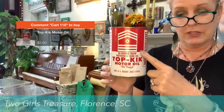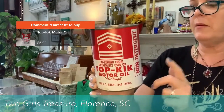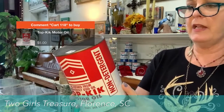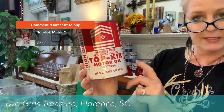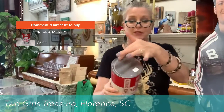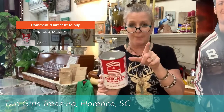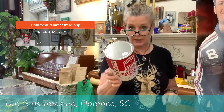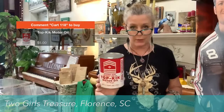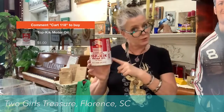This is no joke. The Sarge made these. Top Kick, these are empty, from Davis Refining Corporation, Tallahassee, Florida. This doesn't have any oil in it. These are just the empty cans, but they do have the lids on. How'd that happen? You purchase these and I'll tell you. You don't purchase them, I'm never gonna tell you. It's just gonna be my secret. But you buy these and I tell you, you're sworn to secrecy too.